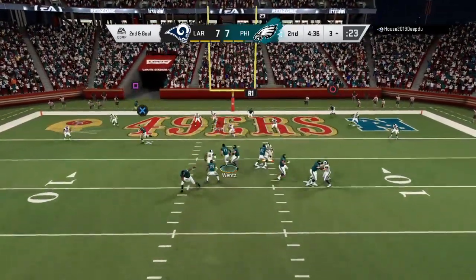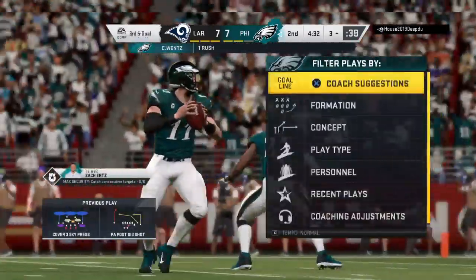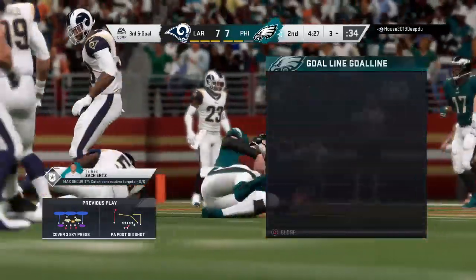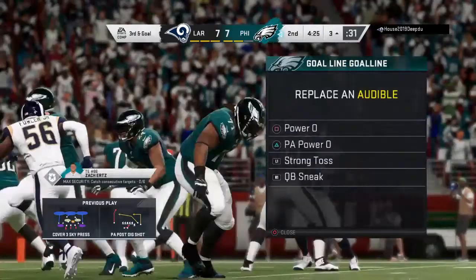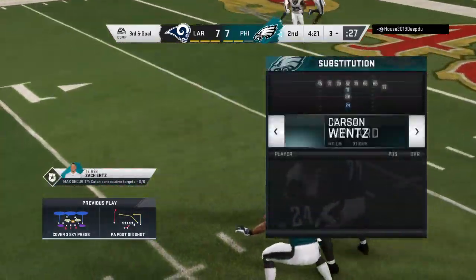Now Wentz. Stepping up, he's going to keep it. All in all, no gain on the play, and it'll bring up third. And while he did a good job of sliding around in the pocket, there was nowhere to go with the football, so he had to take off and try and run. He just got back to the line of scrimmage, no gain.